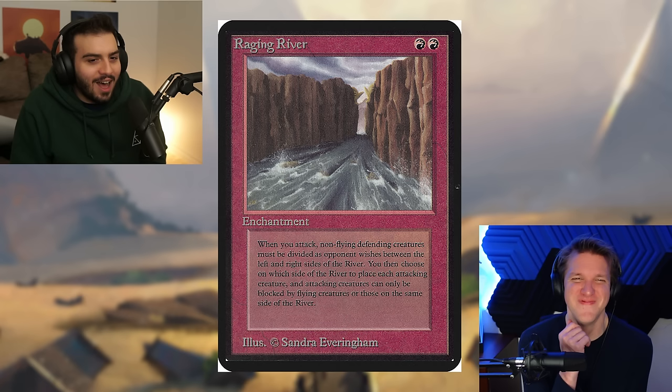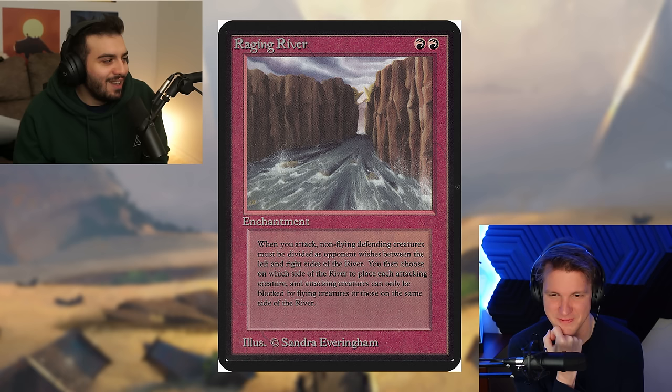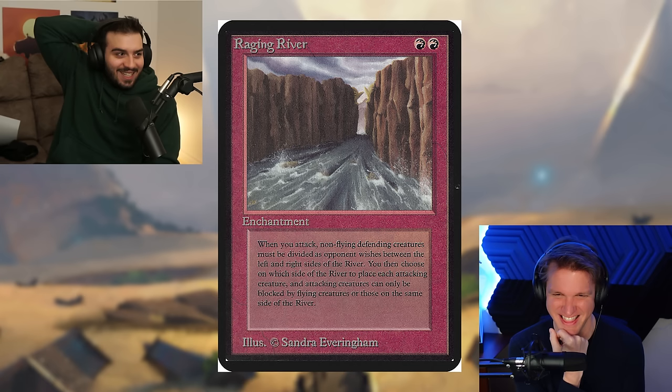No, this is a strong card. Powerful 9. I could definitely see this being the powerful 9. Absolutely. I think it's so stupid that your opponent has to pick blockers first. This is probably powerful 9. Raging River and the power 9. Yeah. You sound like I'm stupid when you say it like that, but it seems so insane. This is not in the power 9, dude. What?